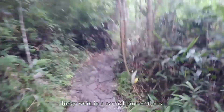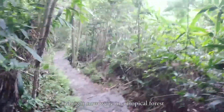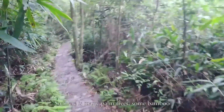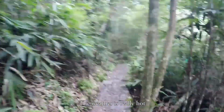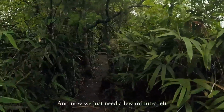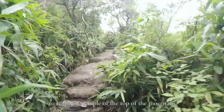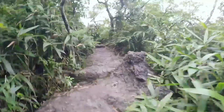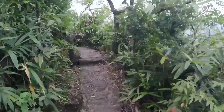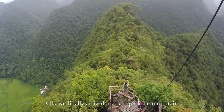Today we are in a natural protected area, and right now we are in a tropical forest. So there are many palm trees, some bamboo, and the weather is really hot. And right now we are trying to go up the mountain. We just need a few meters left to reach the temple on the top of the mountain. Okay, so we finally arrived at the top of the mountain.